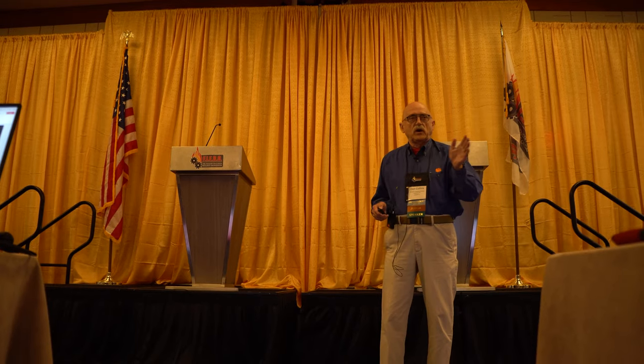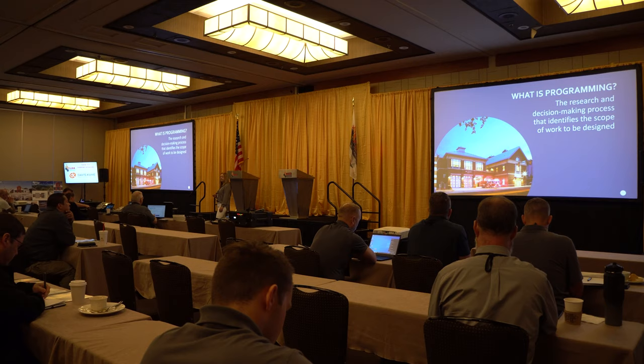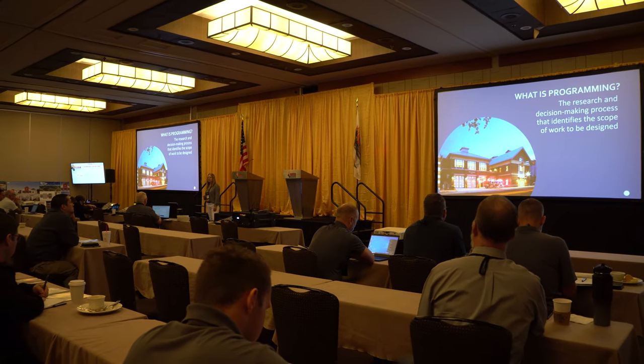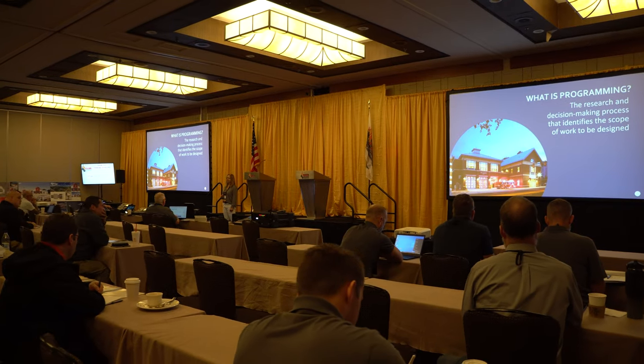15 pages of a spreadsheet that lays out what that's going to do. And now every architectural firm has that process down a little different. What is programming? Programming is a research and decision-making process that identifies the scope of work to be designed.